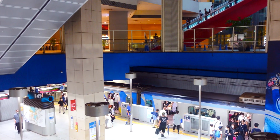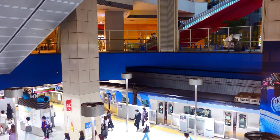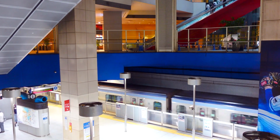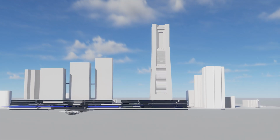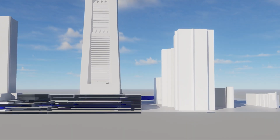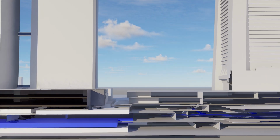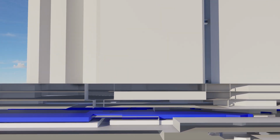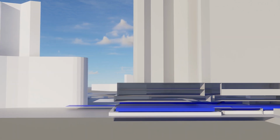We also learned that the tower was part of a TOD-centered development based around Minatomirai and Sakuragicho stations. Minatomirai Station, Queen's Tower, Landmark Tower Plaza, and Sakuragicho Station are all connected on Level 2, an elevated circulation system designed with the movement along the King, Queen, and Jack axis in mind.